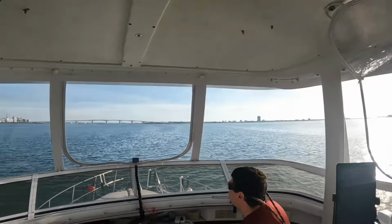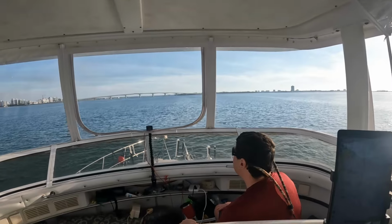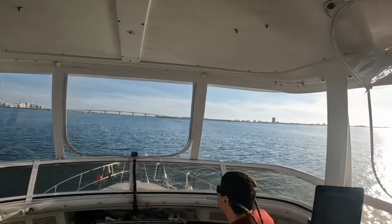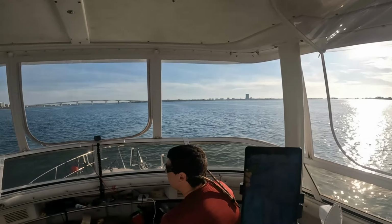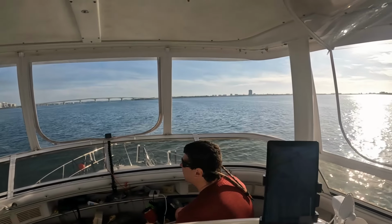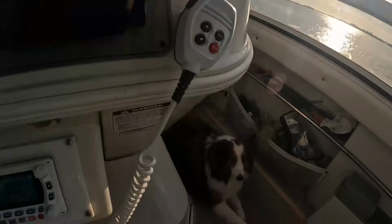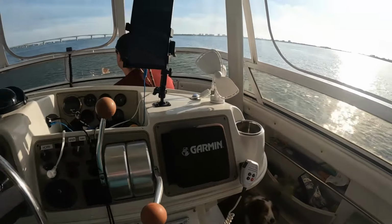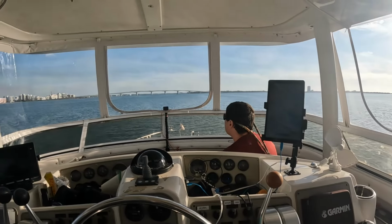So we're only going 6.2 miles per hour, which is not that fast. We could go faster if we wanted to, but why burn the fuel? You just want to get there by sundown. So that's our plan right now. Sundown is at 5:30, Alex tells me. Yep. And Lucy's down here saying she's ready for the boat to start. Marina Jack, this is Dolce Vita for slip assignment.